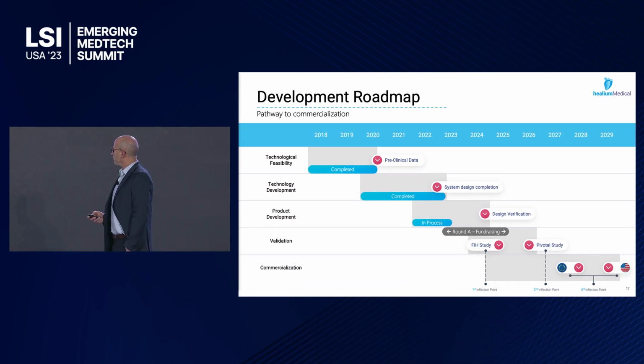So we have completed our technological feasibility and technological development. We are now in the product development phase. We are raising $7 million to complete product development and a first in human study that we plan to start in Q1 2025.